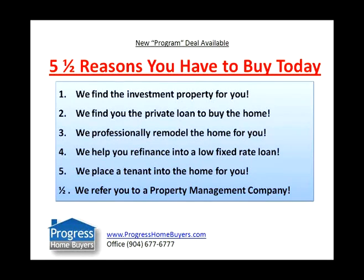The fourth thing is we're going to help you get a refinance out of the private loan and into a low fixed rate mortgage. Finally, we're going to place a tenant in the home so the house will already be cash flowing for you. And the other half is that we can even refer you to a property manager if you would not like to manage the tenants yourselves. So we can certainly refer a couple good ones to you. All right, so that's a recap of all the items that we do for the program.